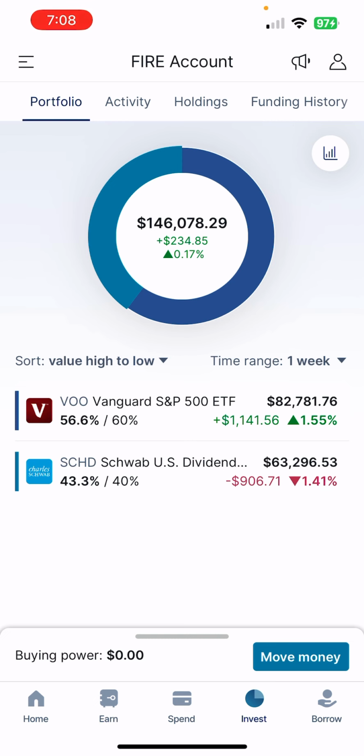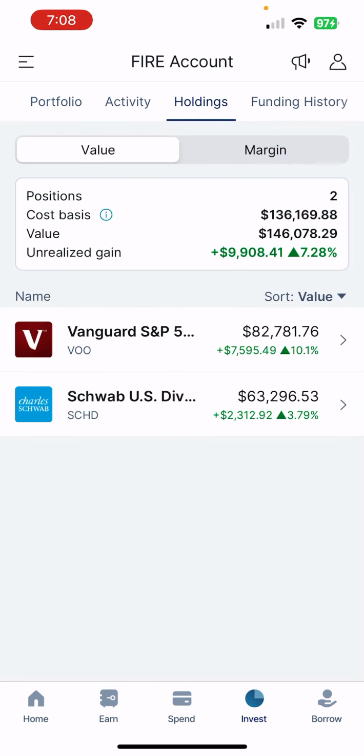Now let's go and look at the holdings. As you see here, overall the portfolio is up 7.28% or $9,908.41. VU, you see here, is up 10.1% or $7,595.49. And then SCHD is just really pitiful at 3.79% or $2,312.92. Man, the difference in the return is so dramatic.